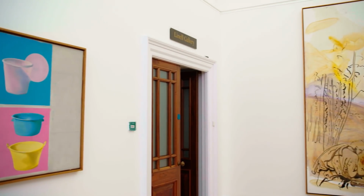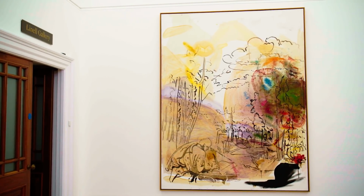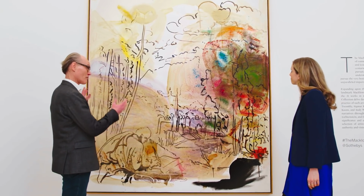Absolutely. And I think we see that in many ways too with the Copyist from '82. I love this painting. Well, this is an epic painting in every way, isn't it? I mean, it's interesting that Polke had stopped painting for a while, hadn't he? And he'd only just come back to it.